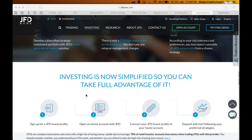The next point, if you like, is that you might open a special account, a so-called JFD Invest account. Even if you are luckily already a client of JFD, you cannot use your already existing trading account, because you need a special one. There are two reasons. One is that you will get the same conditions, meaning professional trading conditions, so the right leverage, for example. The downside of that account is that you cannot really trade on your own in terms of opening and closing a trade. That account is only for following those strategies, and then you can follow given trading strategies. Finally, you connect the two, your profile with your account, and then you can start following.